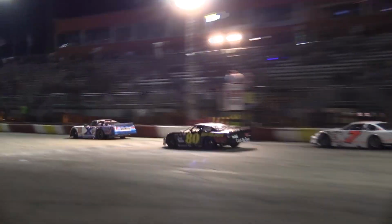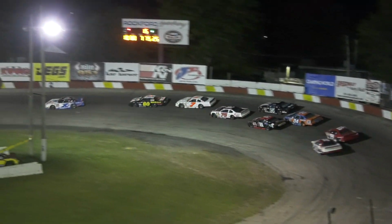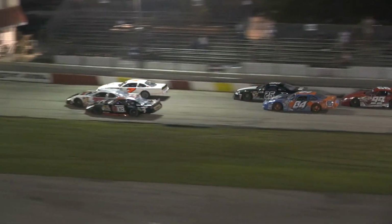As DJ now is going to clear him. We got a lot going on in the back. Looks like somebody scraped the wall. I saw sparks. As DJ lost some momentum now. Whoa, DJ's rear end got loose, and we just about had a nasty wreck.